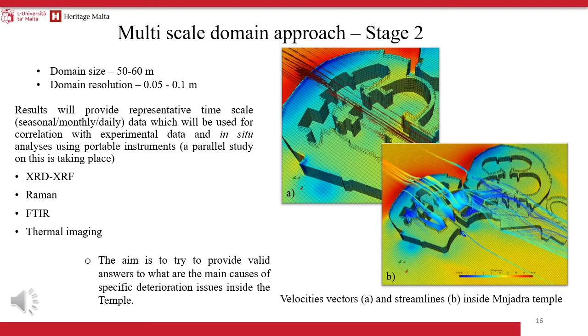In stage 2, with the mesoscale, the pseudo-transient or transient simulations will be performed, which will represent environmental conditions inside and around the temple. In this stage, more accurate and detailed information about the local wind flow magnitude and direction inside the temples is obtained. By integrating additional environmental data like temperature, humidity, solar radiation, a more realistic representation of the microclimate inside the temple will be achieved. These simulation results will provide more representative timescale data, which will be used for the correlation with experimental data of in-situ analysis using portable instruments.